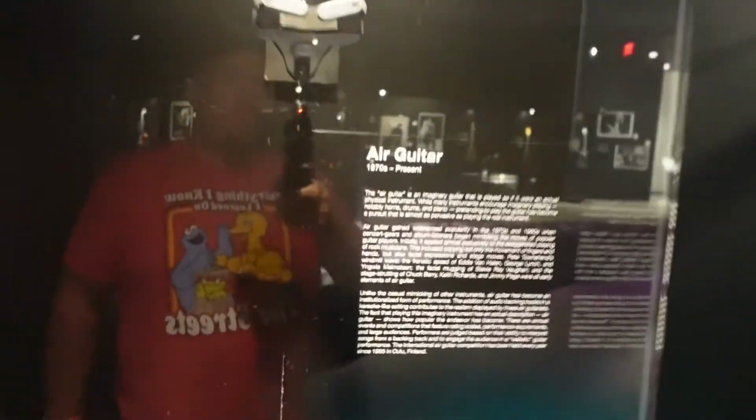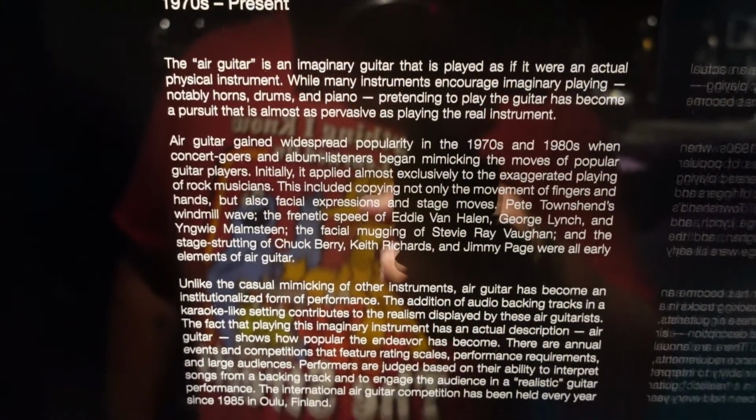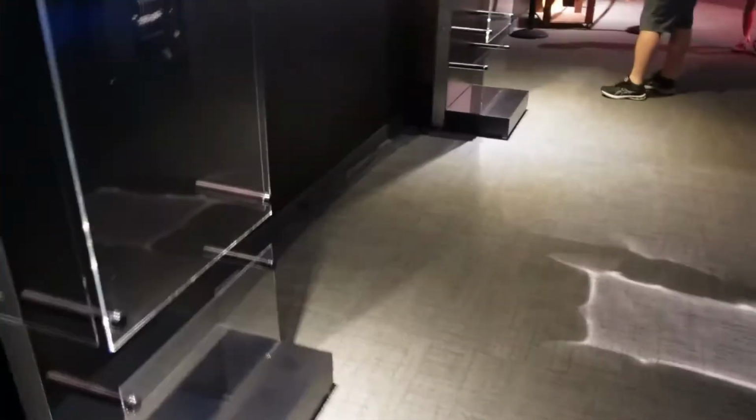Now this one here is probably the coolest guitar in the whole thing. This is the air guitar. Now, if everybody doesn't know, it's an imaginary guitar. And they kind of had an empty case for it. We didn't expect that one, and we were kind of excited for that. Some more guitars here.